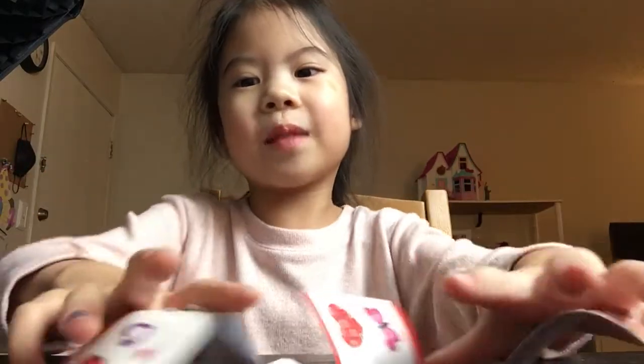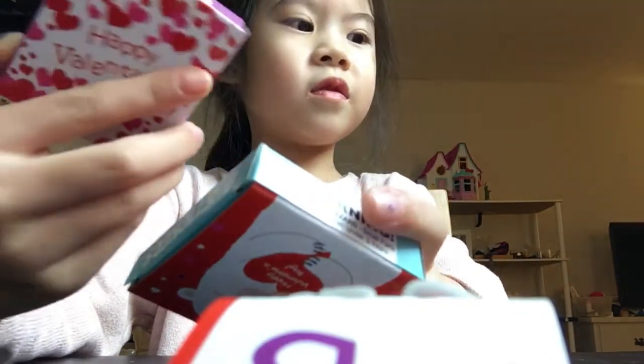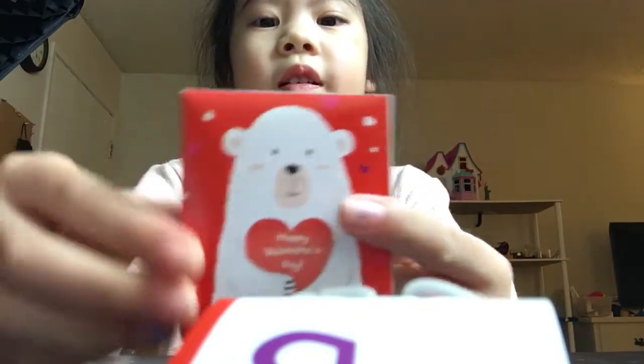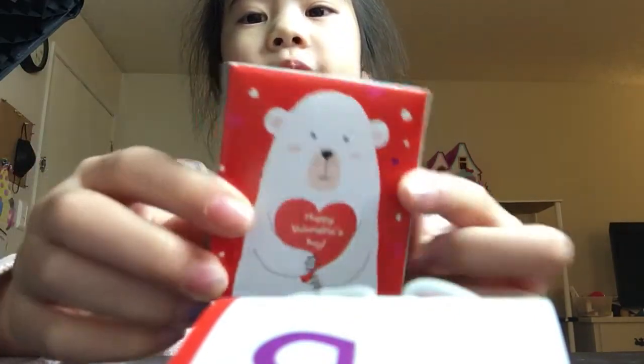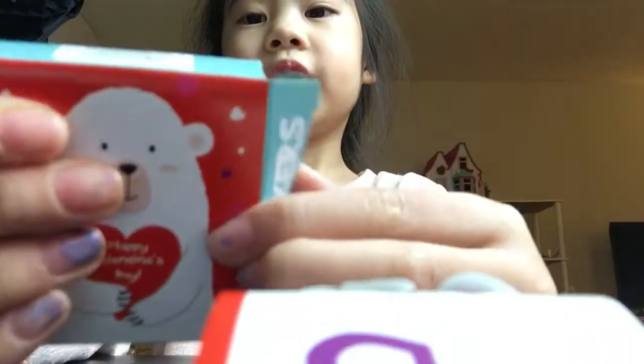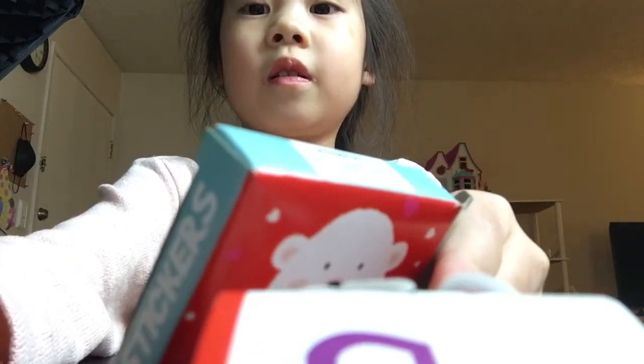Well, let's just keep going. So, is this the same one? Oh yeah, I didn't know we did that. So this one is a polar bear that I showed you, and I forgot to tell you that there are hearts on the back. Open this blue border. Little blue border. What stickers do they have? They're gonna be a polar bear. They're gonna be a polar bear in here.